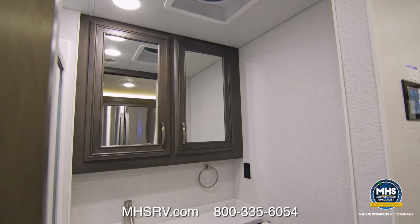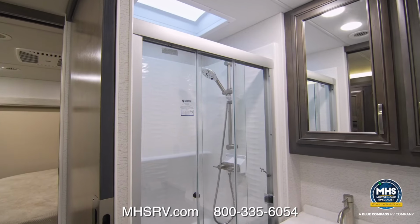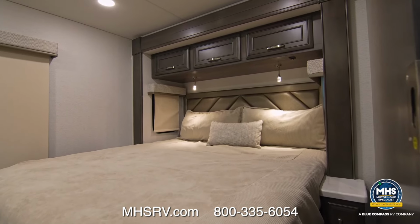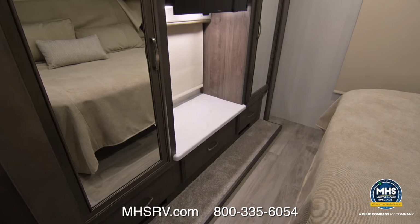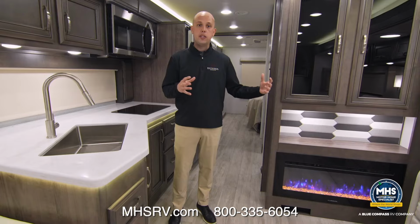Right behind that is going to be your full-size bathroom. That is going to be a fiberglass base, as well as a master bedroom. That's going to give you a king-size bed that's actually on a lift. But even more important than that, you'll notice the amount of space that is in that bedroom. Again, it was extremely important to us to be able to showcase the quantity of living space inside this motorhome.